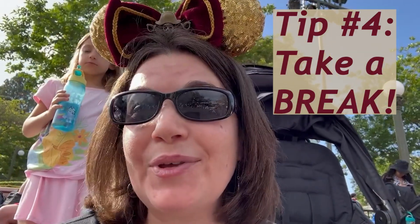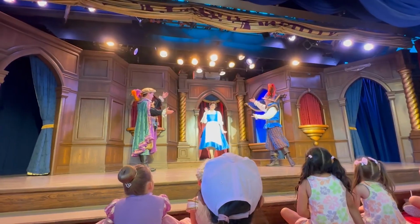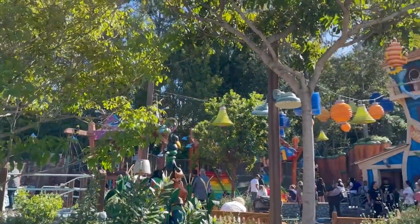Okay, and now that brings me to tip number 4, and that is take a break. Yeah, I know you got here in the afternoon and you don't have nearly as much time to do as much as you want to, but there's no way you and your kids can go the whole time, even if you're here for a shorter time frame than you would be if you got here at rope drop or first thing in the morning. So take a break. You can multitask while you take a break, like sitting here waiting for the parade, or going and watching a show like the Royal Theater, which I think is the only show happening in Disneyland right now. Go have a seat in Mickey's Toontown while your kids burn off energy in the playground. Or go sit down and eat and take a break that way.